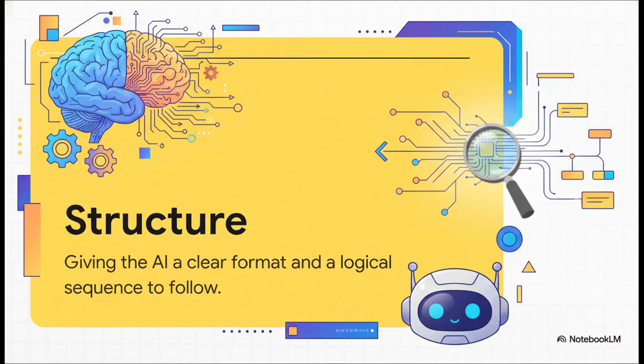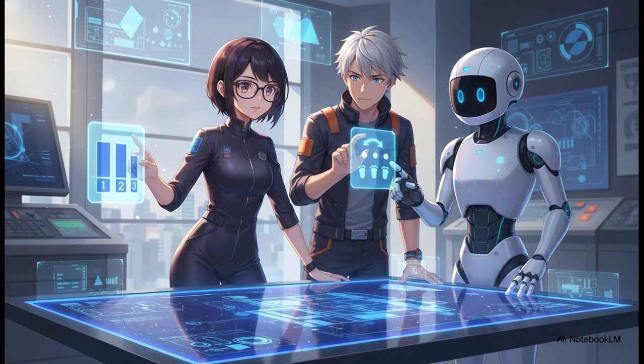So, what do I even mean by structure? It's really just giving the AI a clear format, a logical sequence to follow. It's how we tell the AI not just what we want, but how we want it all laid out, how we want it presented. And the best part is, you can do this with really simple tools you already know. Just ask for things in numbered lists, or bullet points, or as step-by-step instructions. Each one of these acts like a little guide, basically forcing the AI to organize its thoughts into a nice, neat, predictable format for you.